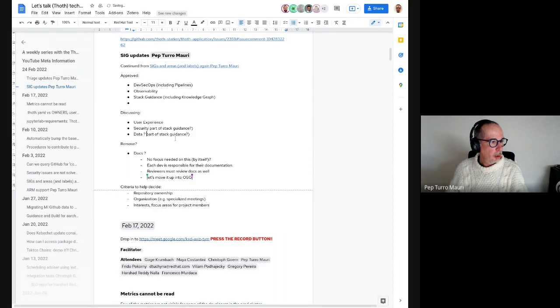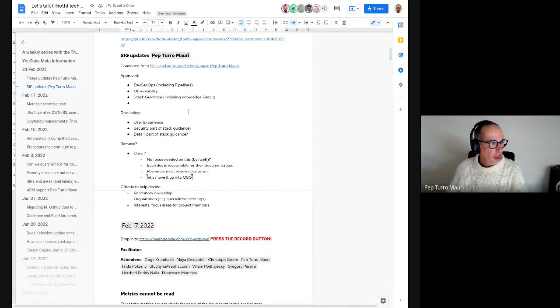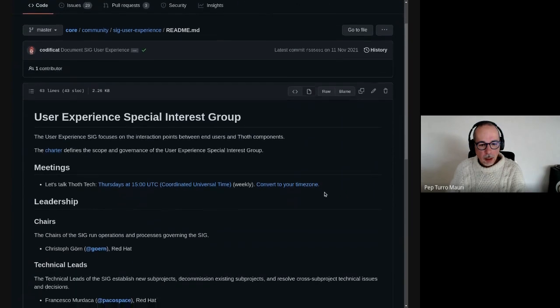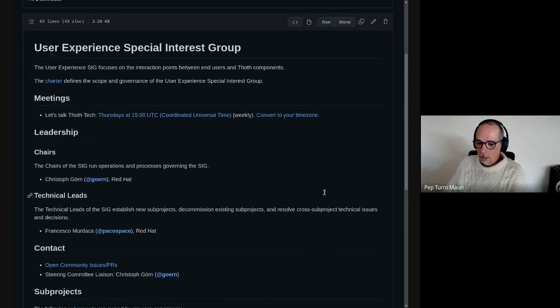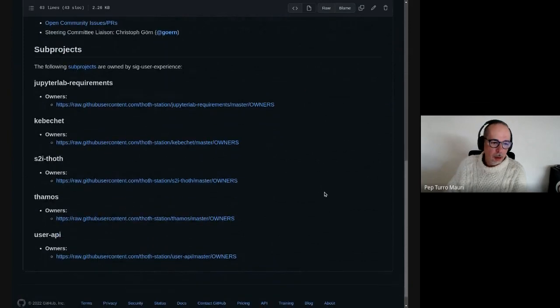Good. Then the only one left is user experience. Back to the SIG list. The question is, do we need user experience SIG or not? And is it correctly formulated or do we need to change scope?